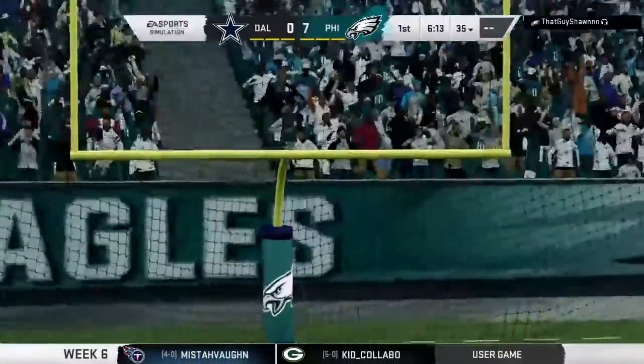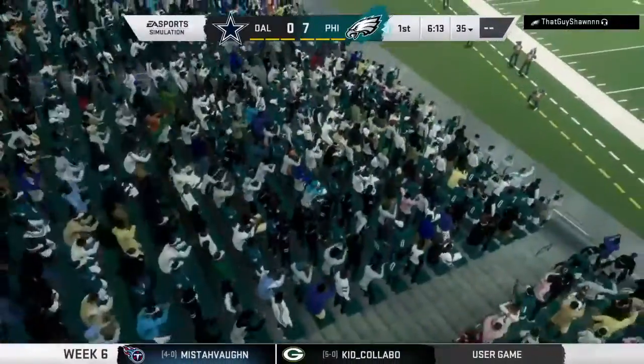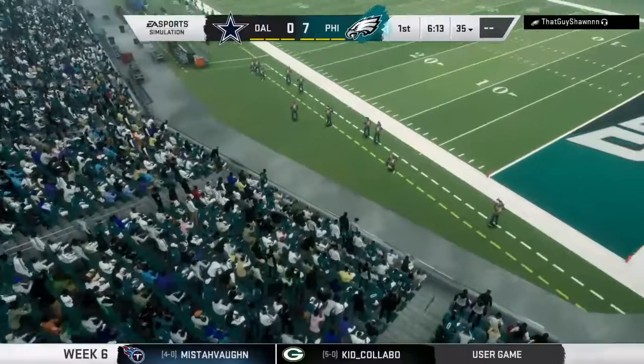The point after through the raindrops, up and good. And that makes the score 7-0.